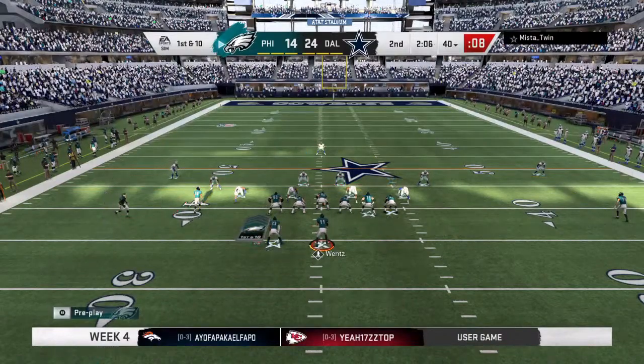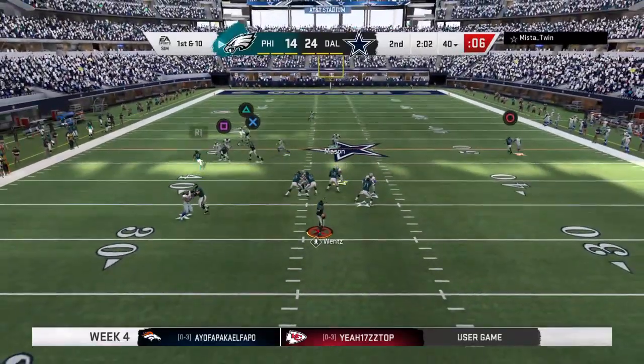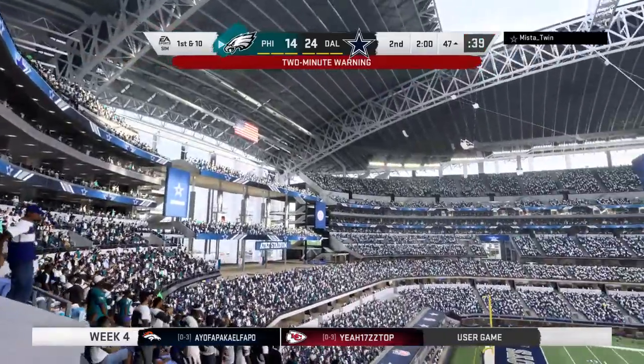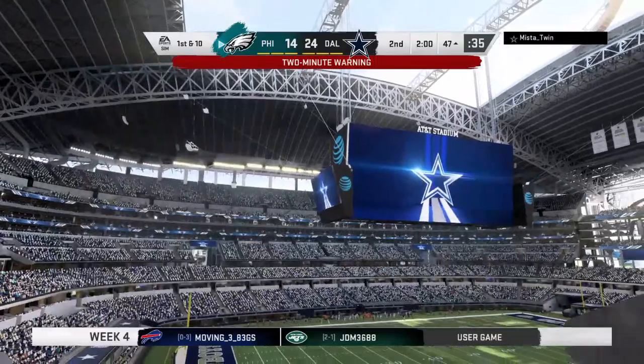Watch 54. Wentz now on 1st down. Man open, it's J.J. Arcega-Whiteside. And he'll be taken down, but not before he works it past the 50.